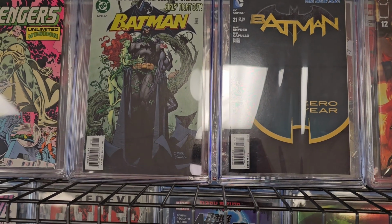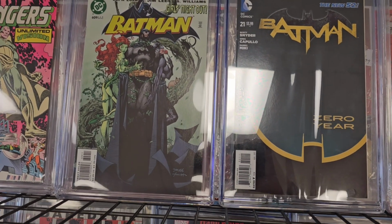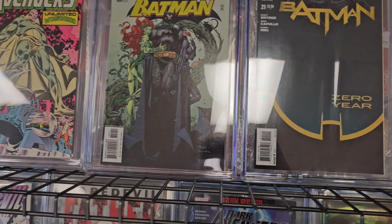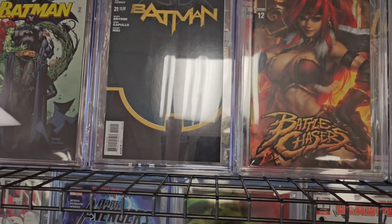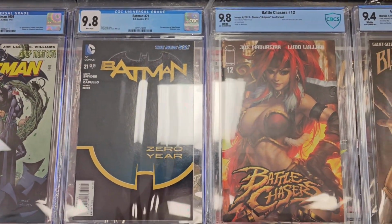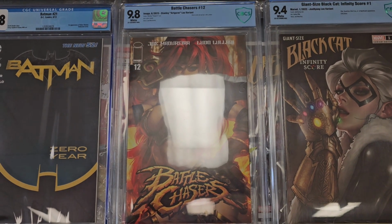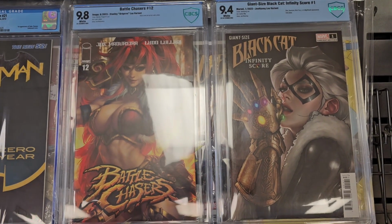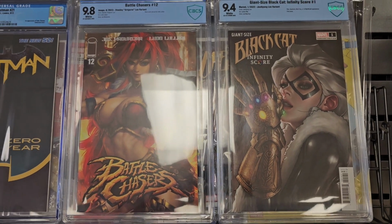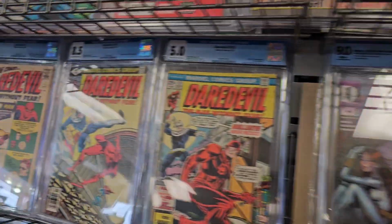Batman number 609. If you guys know about that one, that's the appearance of a little character called Hush. And it's just such a key cover right there. Batman number 21. First appearance of Duke Thomas. He is currently Signal. Battle Chasers number 12, Art Germ variant. Giant Size Black Cat Infinity Score #1. That's the Lee variant there. Those are just some cool covers there that people are always after if you don't see them too much.